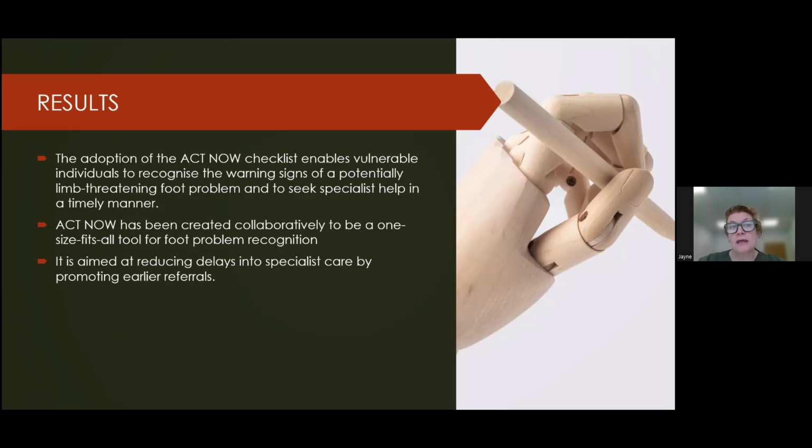So the adoption of the Act Now checklist and the Act Now infographic credit card enables vulnerable individuals to recognise those warning signs of something that might be potentially limb-threatening and ultimately maybe life-threatening, and gives them empowerment to seek specialist help in a timely manner. We're pleased that Act Now has been created collaboratively. It's a one-size-fits-all tool for foot problem recognition. It can be used across the board by all kinds of populations, and is aimed specifically at reducing those delays to access specialist care and empowering people to seek early referral.